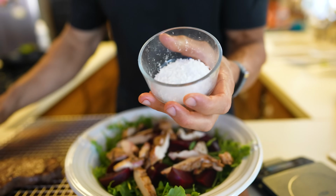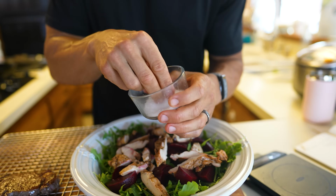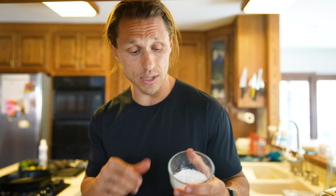And this finishing salt is what you put on at the last moment. It's these big crystals, really big crystals, and I put it right on and it adds a little texture. It's a great flavor enhancer. You could pour this onto some meat when it's done, onto your vegetables. When I have watermelon, I put a little finishing salt on watermelon. It brings out different flavors.